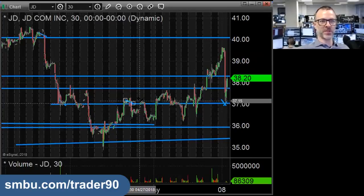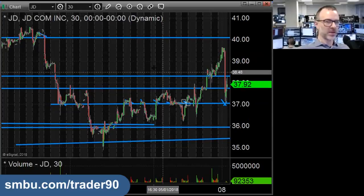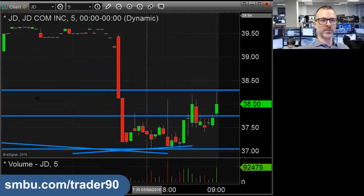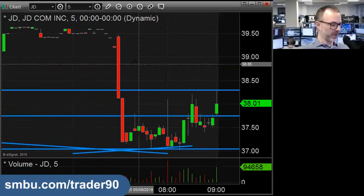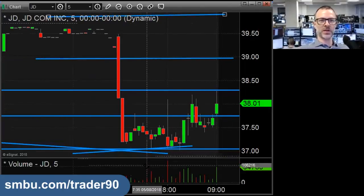Then 37 became resistance, started to hold above, tested it. The next morning, it opened there, got hit, got back above. And 37 is important. Doesn't seem to want to close below there. And on the sheet, I put 39 and 40 resistance. This up here somewhere.